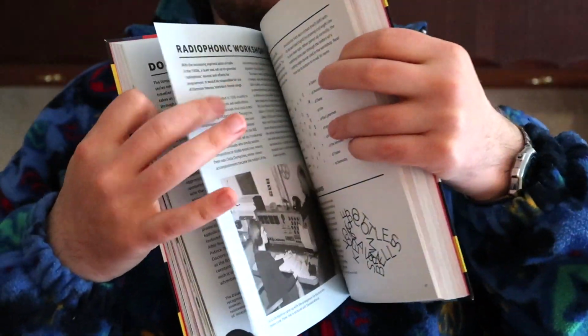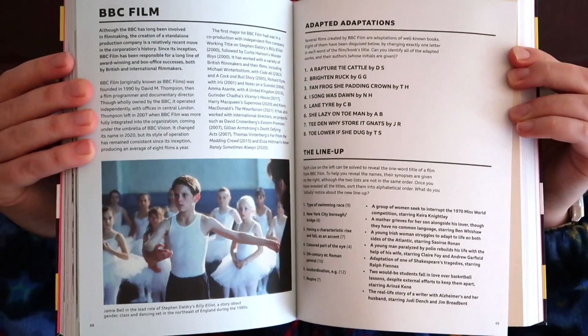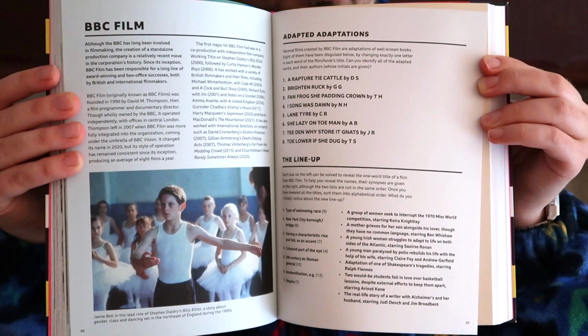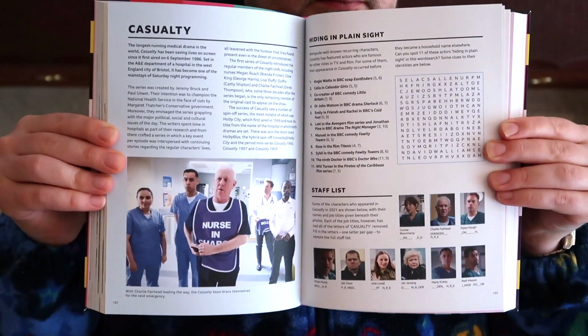Before checking out another programme, throughout the book you get these nice asides into other aspects of the BBC, such as the Radiophonic Workshop and BBC Film. Not only is it great that they get a mention, but it's great to see that they get the same treatment as every other programme here, regardless of popularity or longevity. Back to programmes, let's have a look at Casualty, which is located in the soap opera section.